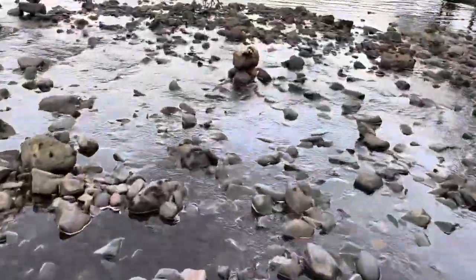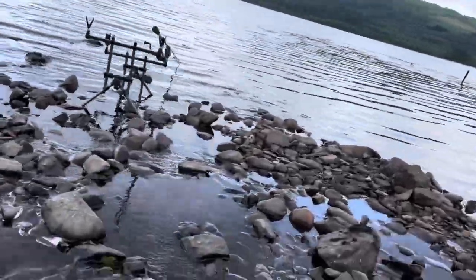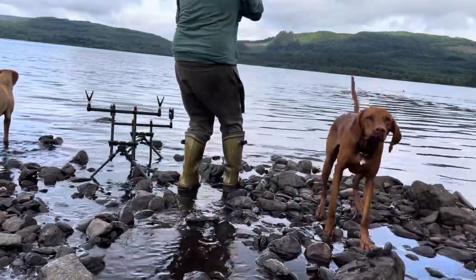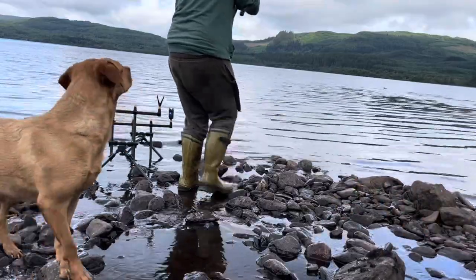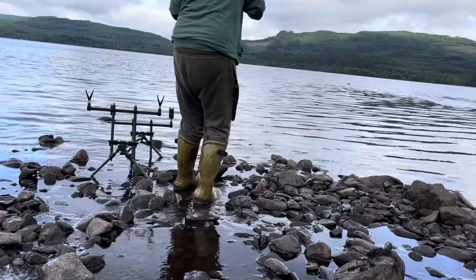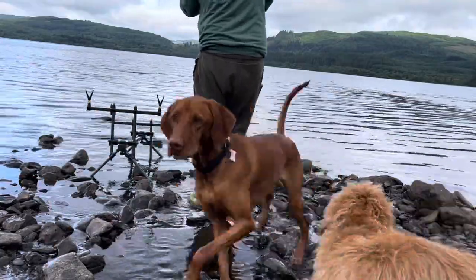It's not easy to get closer. There we go, fish on, fish on, fish on. Fish on, fish on, fish on. The one that's here. Woo! That's a pike.